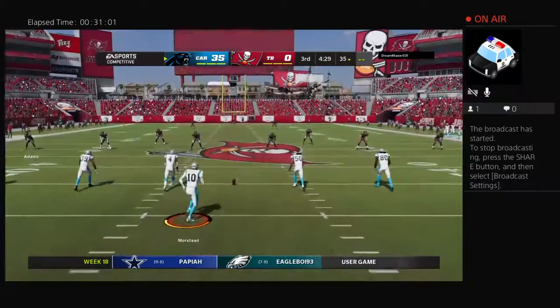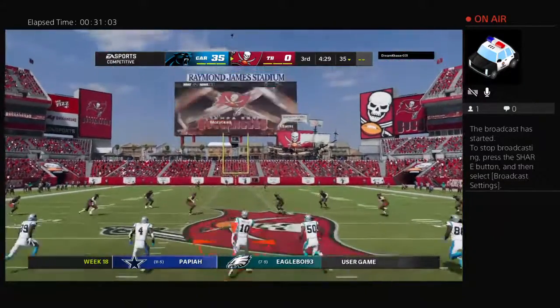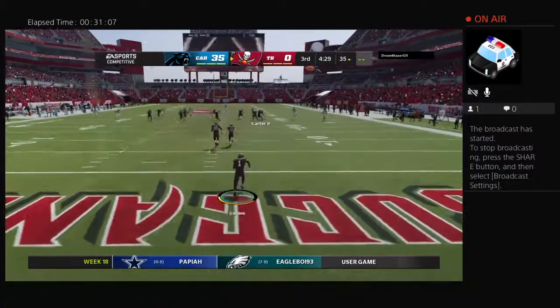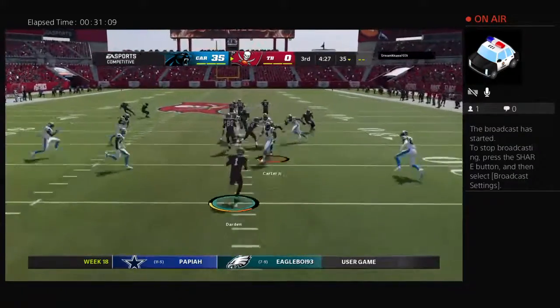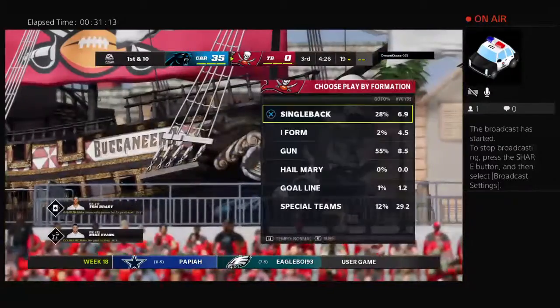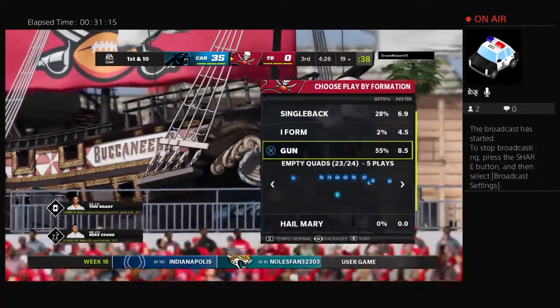Morstead out now following the touchdown to kick. This will be returned from deep in the end zone. And only able to get this to the 19, so probably should have opted for the touchback.